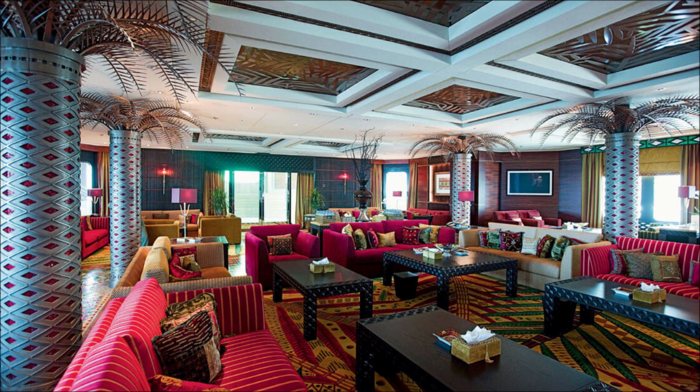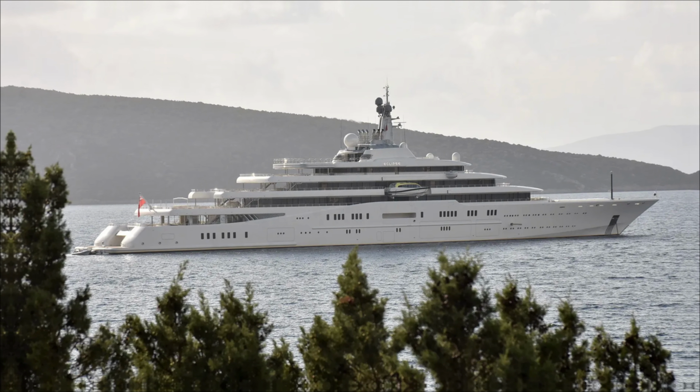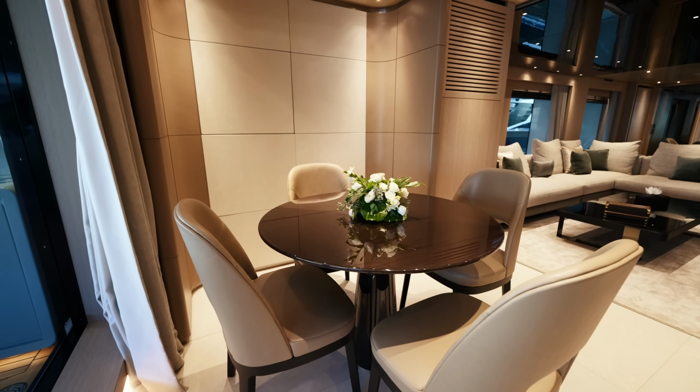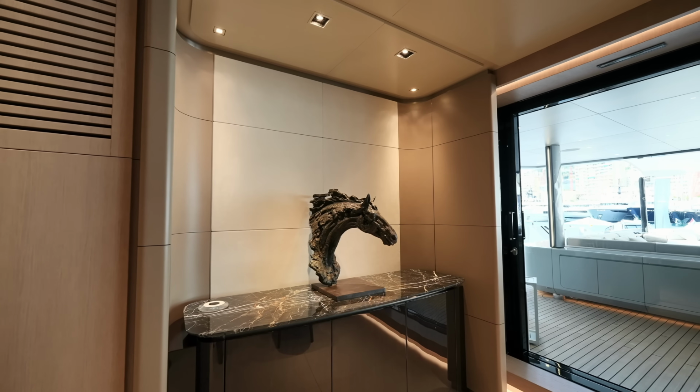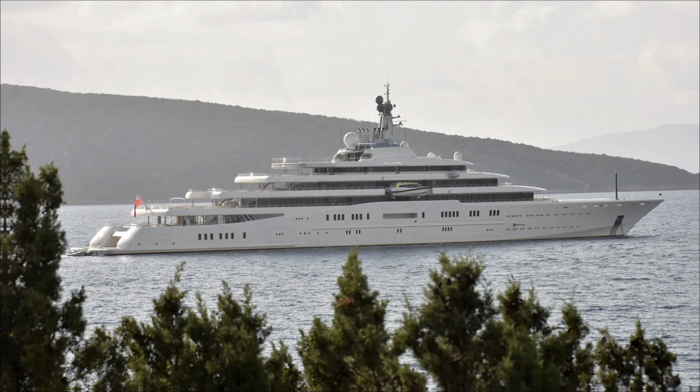Third, its visibility. Because it spends so much time in and around Dubai itself, the yacht has become part of the city's luxury image. It's like seeing a Rolls-Royce pull up to a luxury hotel, except the Rolls is 531 feet long and parked in the water.